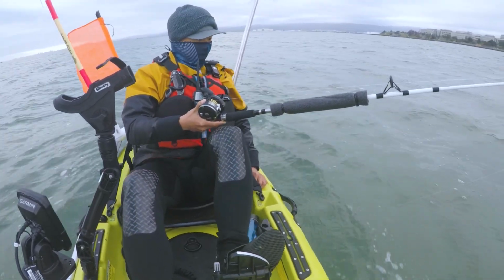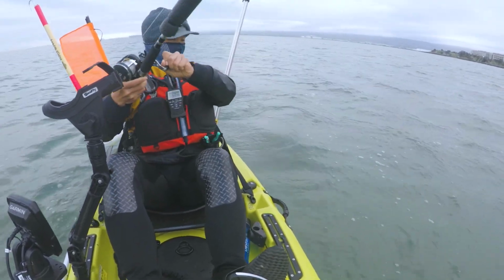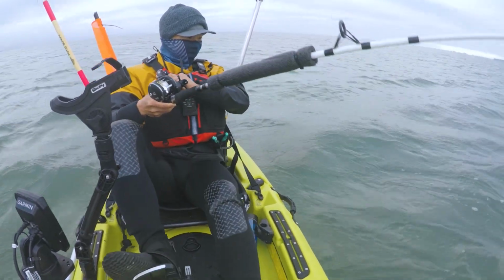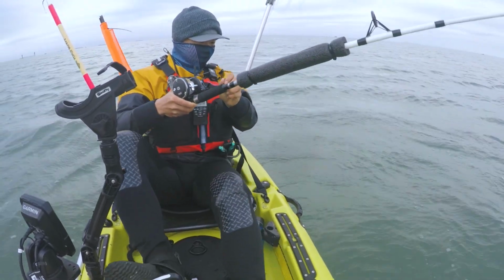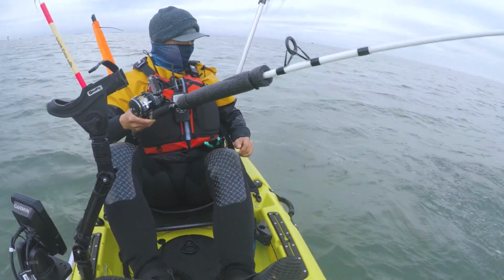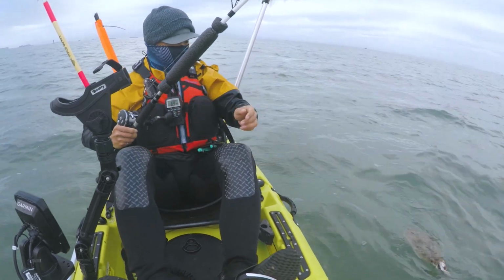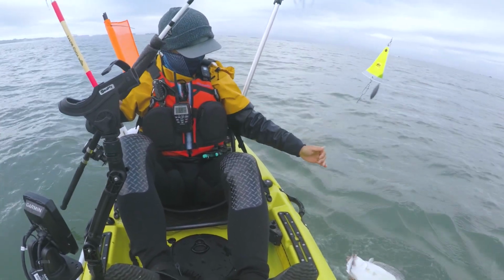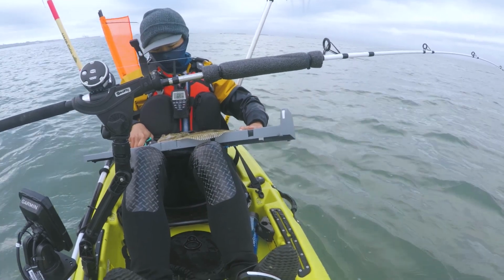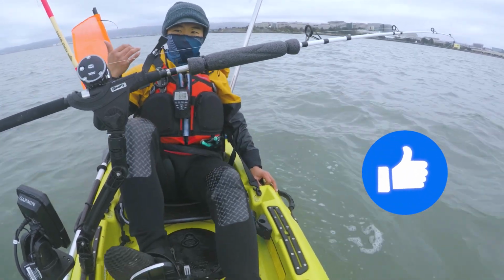So my rudder was acting up and I was just trying to adjust it, not really concentrating on trolling here. Let me just pull it up, and then this is what happens. Oh, I got one. He's 18 inches. Give a big thumbs up for that random catch.